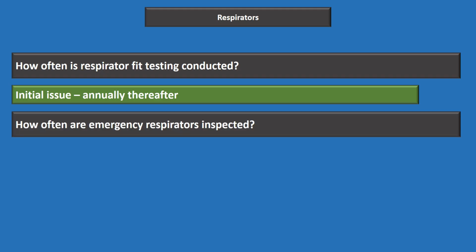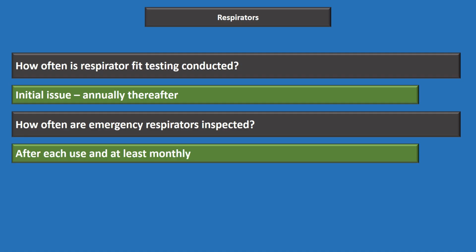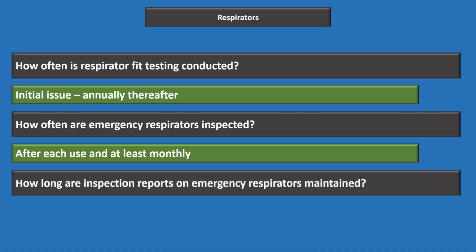How often are emergency respirators inspected? They're going to be inspected after every use and monthly. After every use and at least monthly.